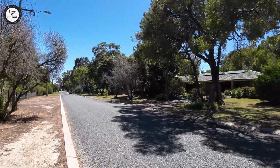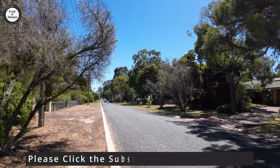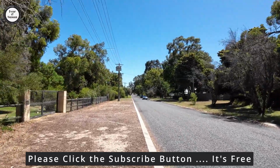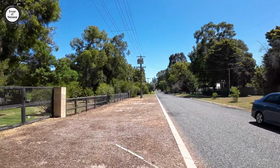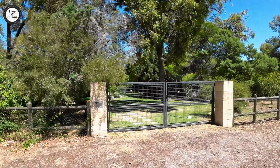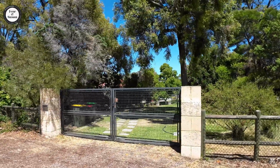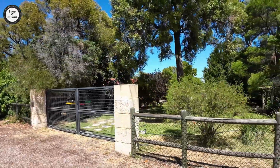So what I might do now, guys, we're right here at the most expensive house. It's number 1 Bridal Drive, Maida Vale. That's number 1 to my left, and that's the house with the gate on it. Can't actually see the house, guys. There are too many trees and stuff in front, but I can assure you there's a house there. So this is it here.